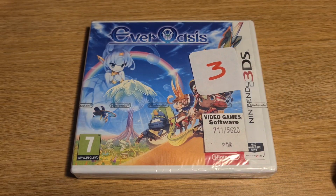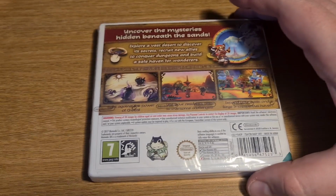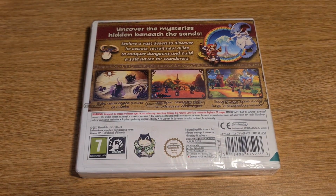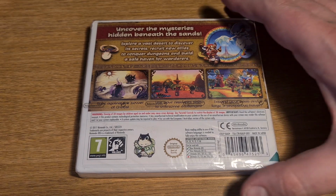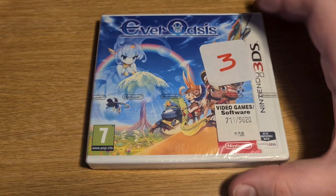Ever Oasis, it's another sealed game. It's another Argos game that I got in the seal right at the end before they got rid of their 3DS stock completely. I haven't tried this one, obviously. I've heard good things though. People say it's a really good RPG. This came out right at the death of the 3DS, so it's one of the last big games for it. I don't think many copies were printed, so it's currently reflected in its value, which is £59.31. But looking forward to trying that out when I get time.